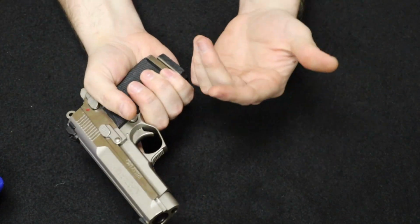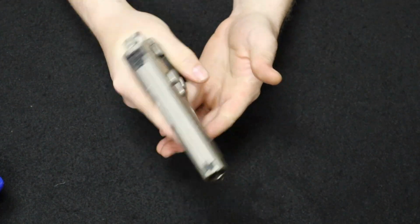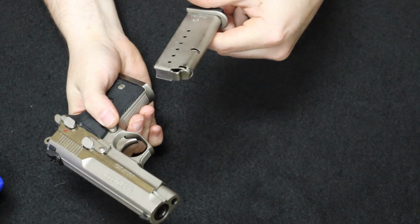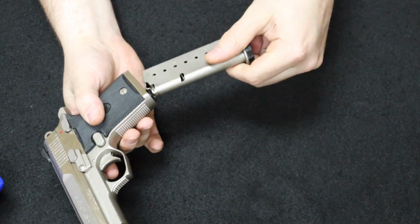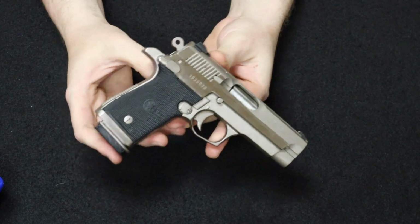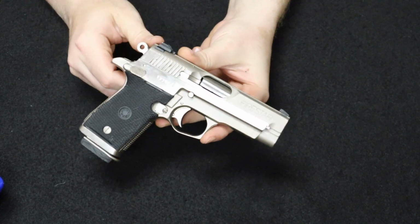So again, for something that actually does still make a very functional firearm, it's a little bit heavy and large for what it is in terms of capacity. Coming in at a 7-round capacity, 9mm. Still fun, something a little bit different to take to the range. So interesting to get this one in. Happy to share it with you guys here.